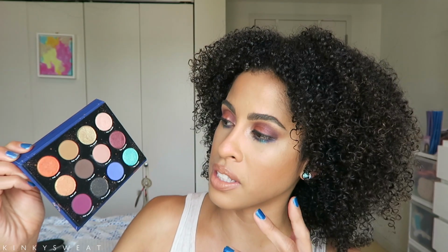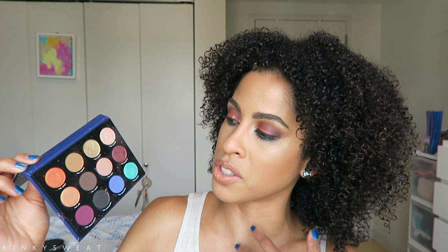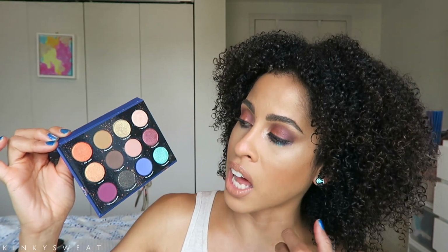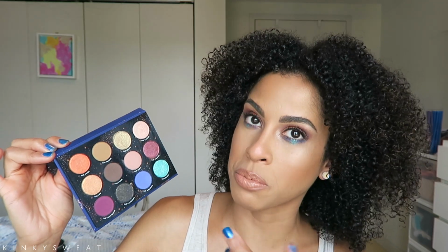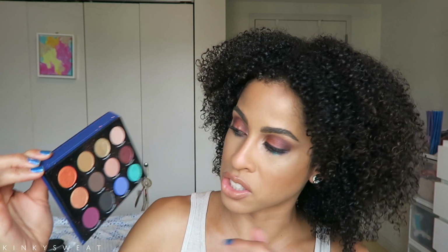I have to use this again because right now I love it. I love the color story. I love the different options you have in terms of finishes, in terms of shades. I love that not only do you have your neutral mattes, but you have fun mattes as well in terms of the Aquarius and the Sagittarius.